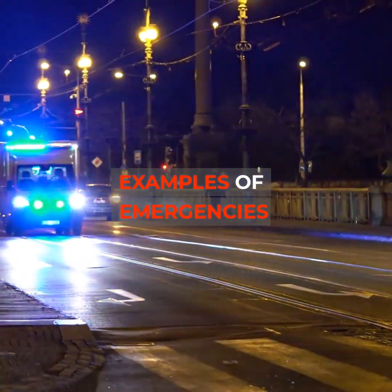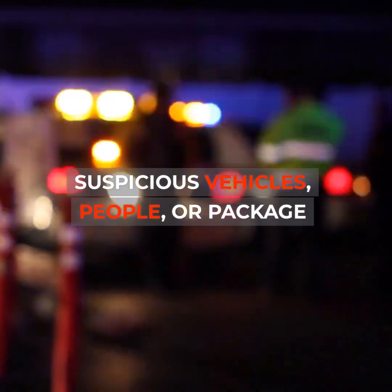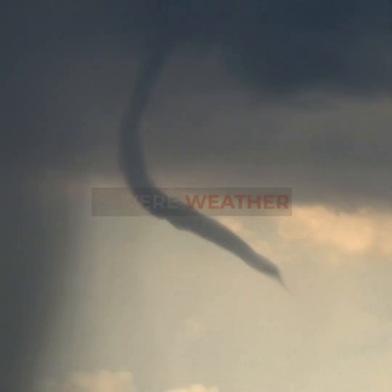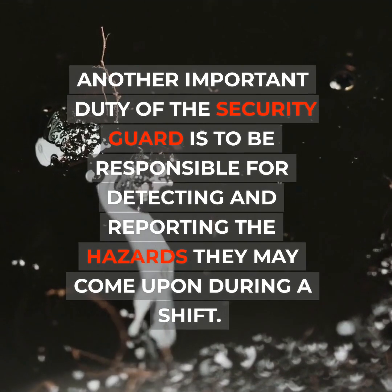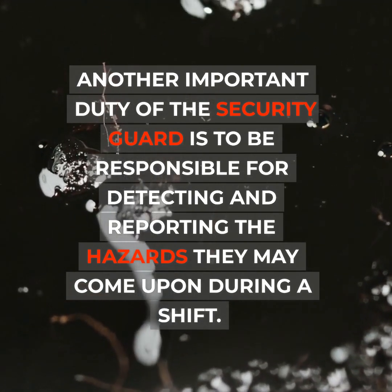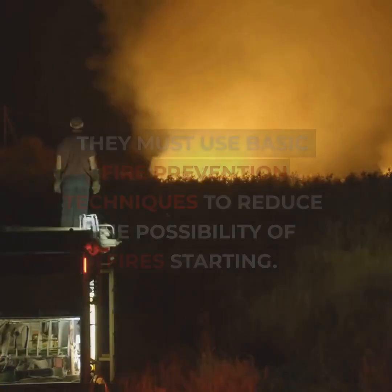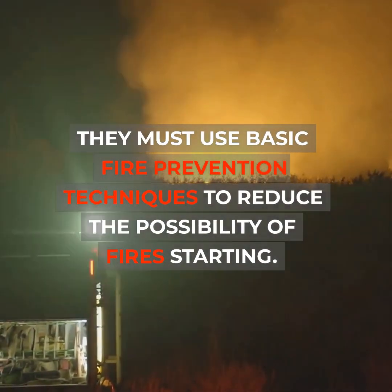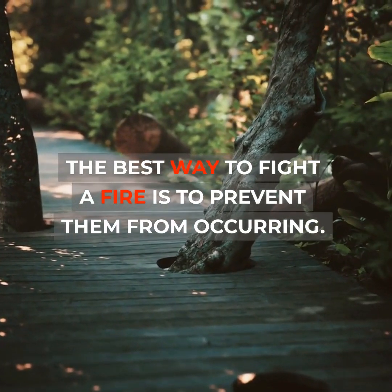Examples of emergencies: fire, medical emergencies and injuries, suspicious vehicles, people, or packages, explosions, bomb threats, severe weather, chemical spills. Another important duty of the security guard is to be responsible for detecting and reporting the hazards they may come upon during a shift. They must use basic fire prevention techniques to reduce the possibility of fires starting. The best way to fight a fire is to prevent them from occurring.